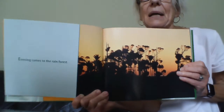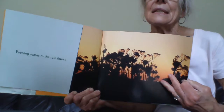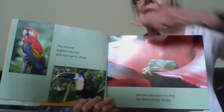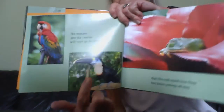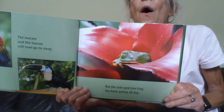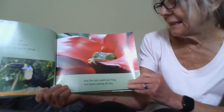Oh, nighttime comes to the rainforest. Sun is going down. It's getting dark. The macaw and the toucan will soon go to sleep. This is the macaw. This is the toucan. Look at what a big beak he has. But the red-eyed tree frog has been asleep all day. Look at him sleeping there.